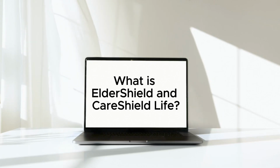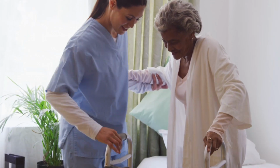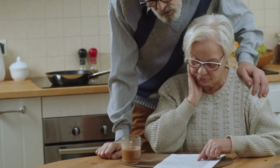Firstly, what is ElderShield and CareShield Life? ElderShield and CareShield Life are both long-term care insurance plans. They're designed to give you monthly payouts if you become severely disabled, which just means if you can't perform at least 3 of the 6 activities of daily living, like washing, dressing, feeding yourself, moving around, or transferring. If you're in that situation, the payout helps with things like caregiving, equipment, or home care support. They're not meant to fully replace your income or cover everything, but they're there to help ease the financial load.